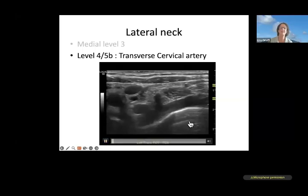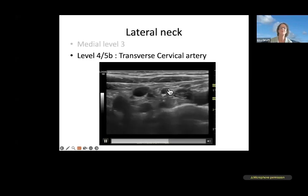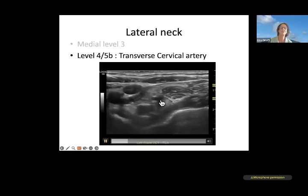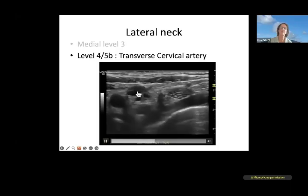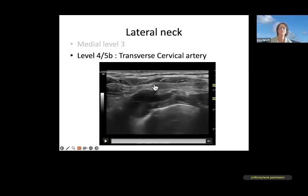So let me just play this again. Here's the subclavian artery. Here's the thyrocervical trunk. Here's the transverse cervical artery coming over the scalene muscle. This is in the patient's left side of their neck. And I'll play it one more time just to show that the inferior thyroid artery courses anteriorly, whereas the transverse cervical artery courses posteriorly. So that area is very important to dissect thoroughly to retrieve disease in that level 4 into 5B location.